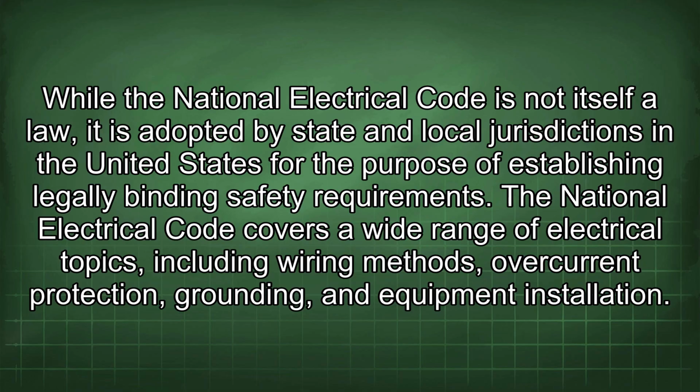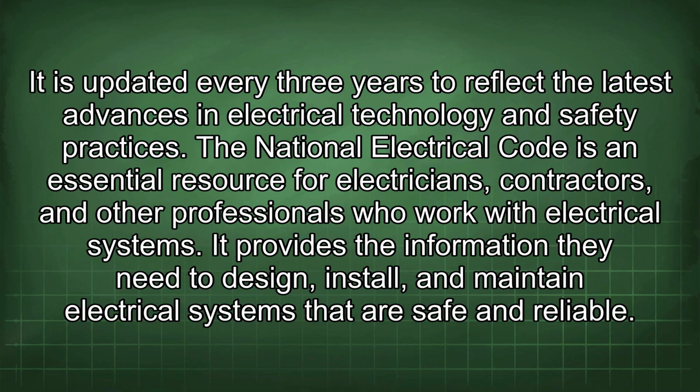The National Electrical Code covers a wide range of electrical topics, including wiring methods, overcurrent protection, grounding, and equipment installation. It is updated every 3 years to reflect the latest advances in electrical technology and safety practices. The National Electrical Code is an essential resource for electricians, contractors, and other professionals who work with electrical systems. It provides the information they need to design, install, and maintain electrical systems that are safe and reliable.